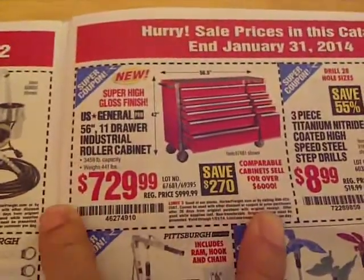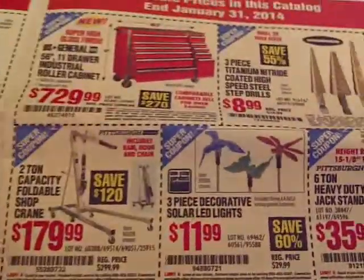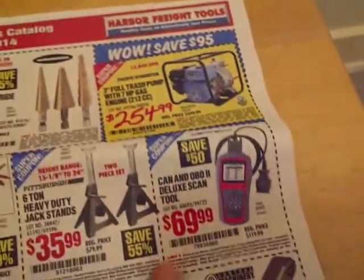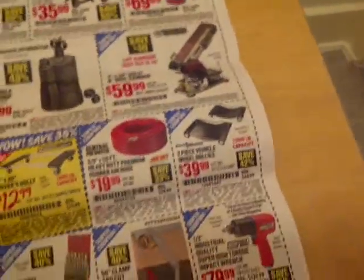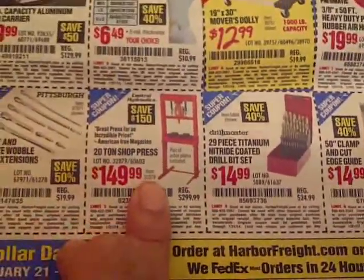And here's something maybe everyone's interested in. These coated drills are wonderful if you can not burn through them. Okay. And of course, the shop press.